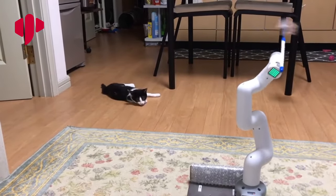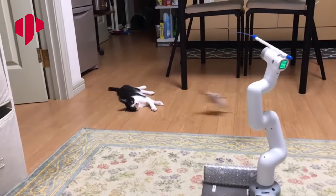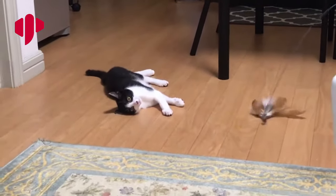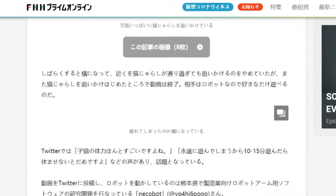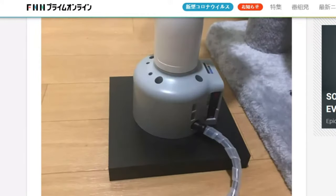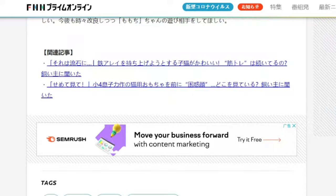But it seems that the kitten will play endlessly with the robot, from where he was taught by a robot how inexhaustible the kitten's physical strength was. This story was broadcast by lots of Japanese media, such as Fuji News Network, FNN, and ANN News. "Someday, I'll play with my cat," Nicobot said to us.